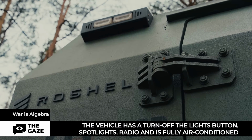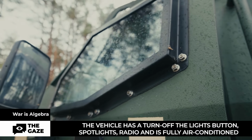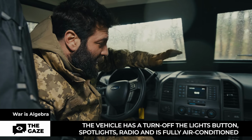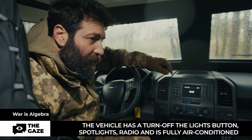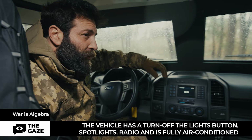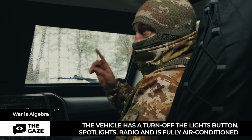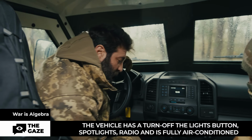An important rule on the front line is to remain unnoticed by the enemy. That's why the guys often switch off the lights when moving at night. Inside, we have a regular car, but there are some extras. For example, this button. Does it turn off all the lights? Yes, completely. The car becomes unnoticed from the outside. Yes, but only from the outside. There's still light inside. And what's here?